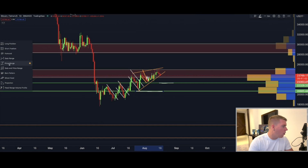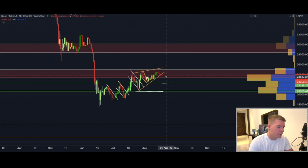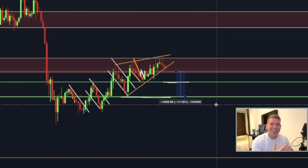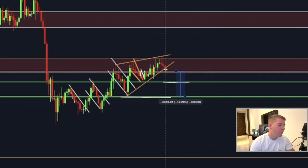If we now would short trade this and say approximately here's the entry, you see that is a juicy short trade. 12%, if you apply only 10x leverage, that could be a 120% return, or even with 25x leverage, then we're talking about almost 300% that you can make here in a matter of days if we close this daily candle as it is right now.